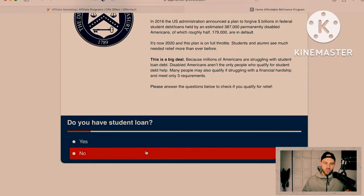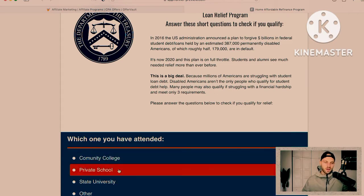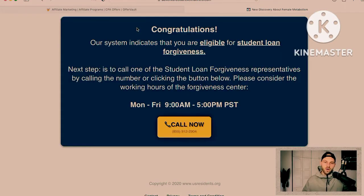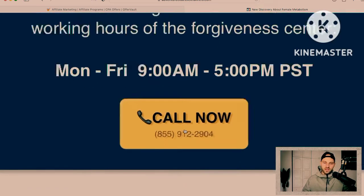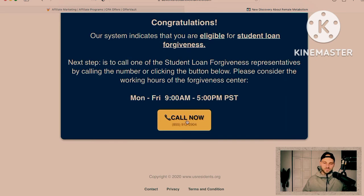They fill out the questionnaire. Do you have a student loan? Is your student loan more than 4,000 bucks? Community college, private school, etc. They click. It's now the system analyzing their answers. This is done purely in a page builder, and boom, they now have this message: congratulations, our system indicates that you're eligible for student loan forgiveness. And down here below, you see what they have? They have call now. They click this button.